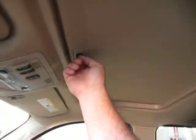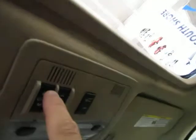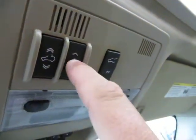It is a tinted glass moonroof, but it also has a hard cover that blocks out the sun completely. So one touch to open it, and you can also tilt the vent. This switch here is for sliding it back and forth. This switch here is to vent, which means it tilts in the back, and this is your power tailgate switch over here.